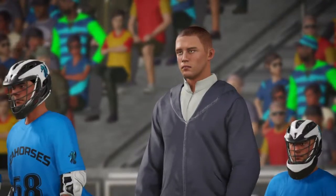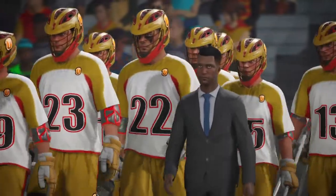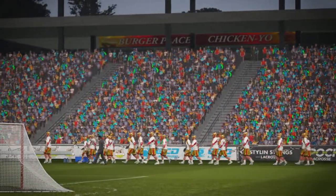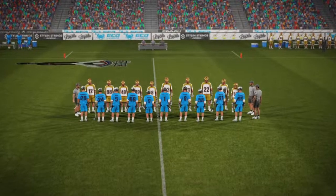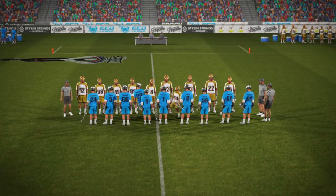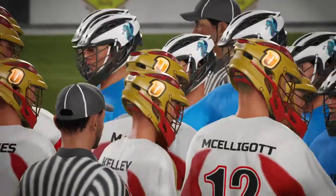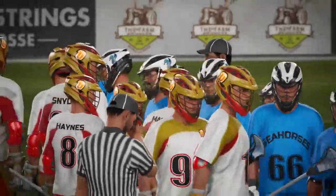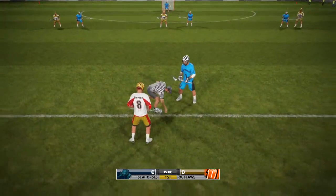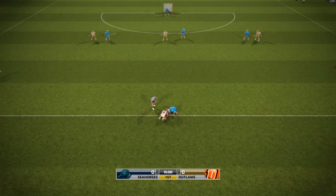Looks like the stands are filling up here at Hampden Park. Couldn't ask for better weather than this. All eyes on the X now as we get ready to kick things off.